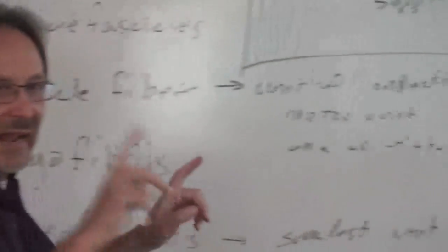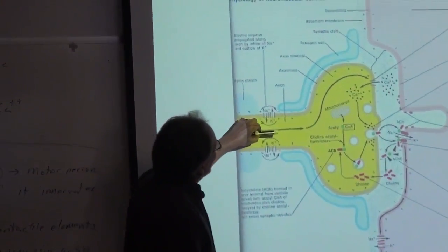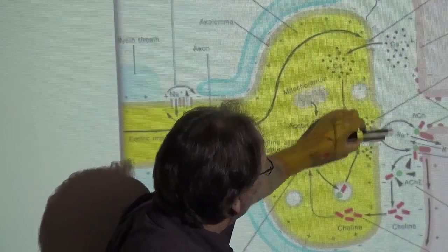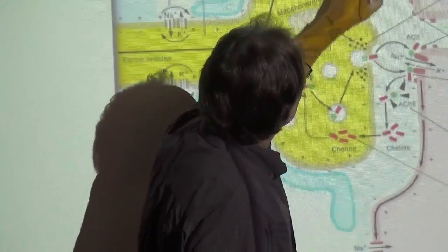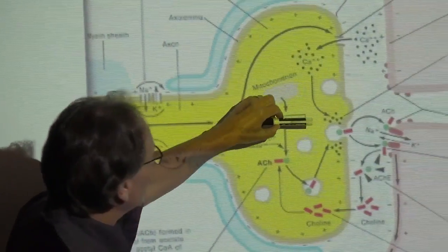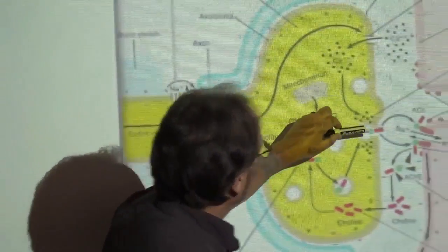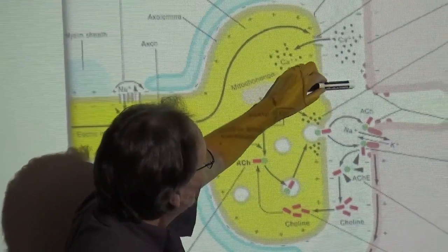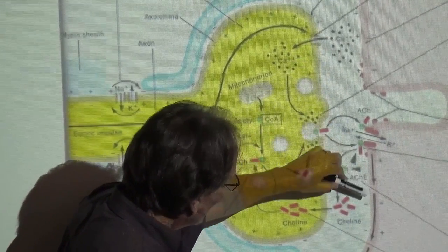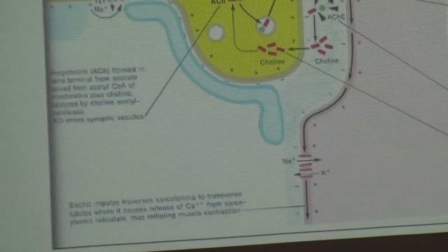So here, recap, as I promised. Here we have the electrical impulse. This is the motor end plate again. This is the motor neuron. This is the synaptic cleft, and this is the sarcolemma. So again, sodium potassium pump causes the release of acetylcholine, and it does a lot more. Just concentrate on acetylcholine for release. It crosses the synaptic cleft to the sarcolemma, where there are receptors. That causes another sodium-potassium depolarization wave along the sarcolemma.